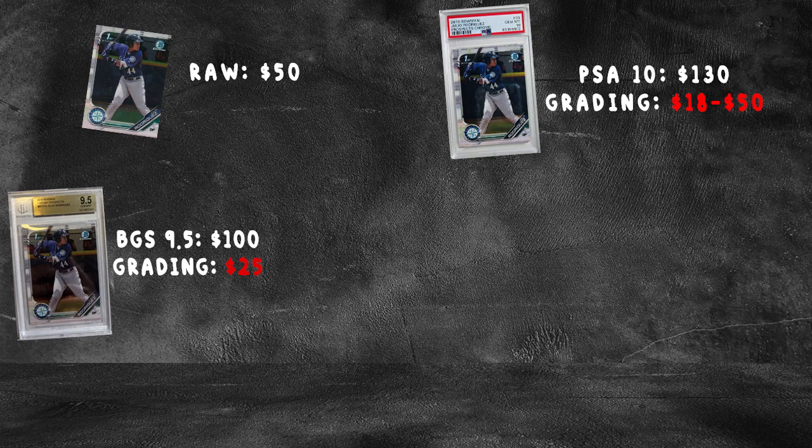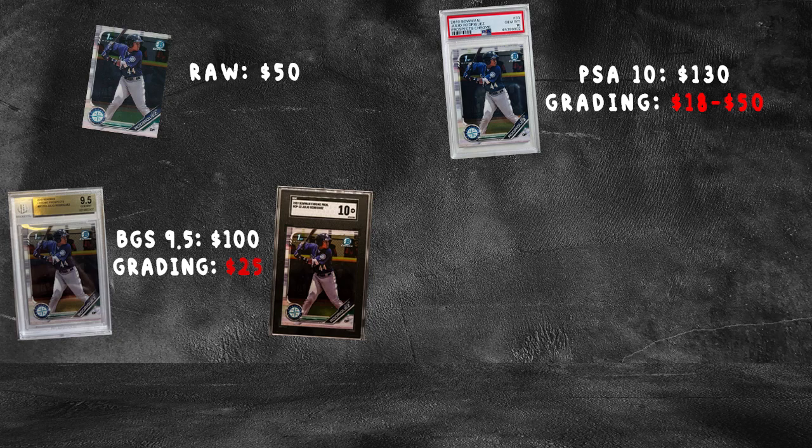Next option is SGC. SGC is down to $80, but to get it graded is only $24, a little bit cheaper than PSA, and they say their returns are about 10 days long. And so you'll get them quicker than Beckett, much quicker than PSA, but the return is that much lower.